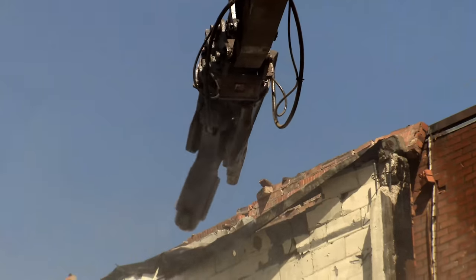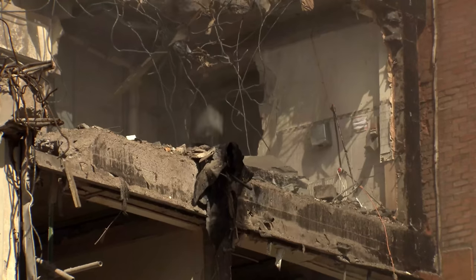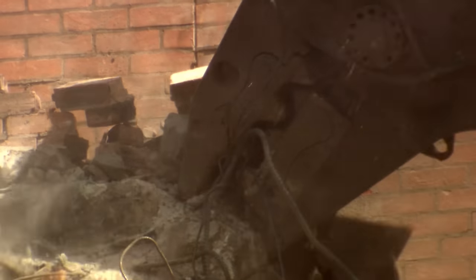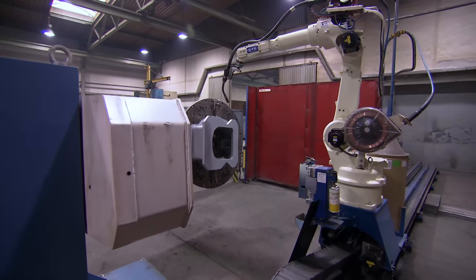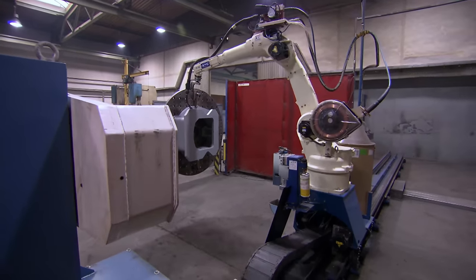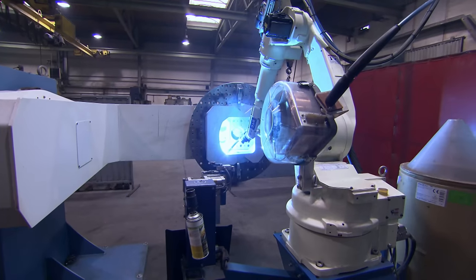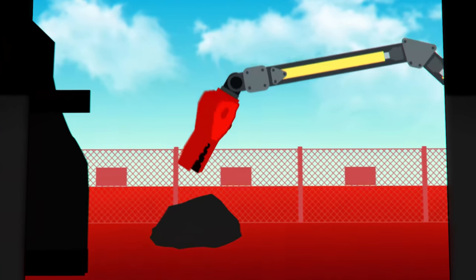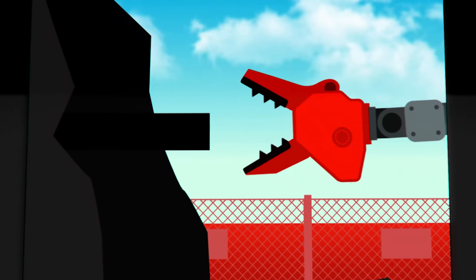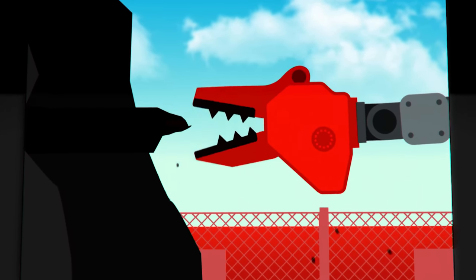But on a demolition site, a tough pair of jaws is useless, unless they can swivel to reach into every corner of an old building. And that's where Robert comes in. He's busy using a robot to weld together something called a subhead, the joint between the monster's neck and jaws. This will allow the pulverizer to rotate 360 degrees, bite down, and then rip back with 30 tons of force.